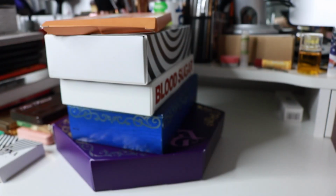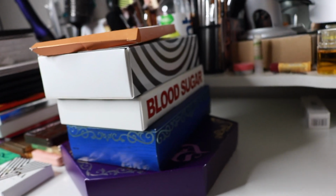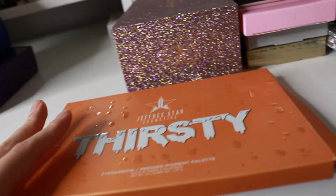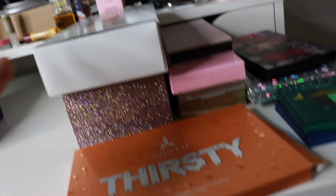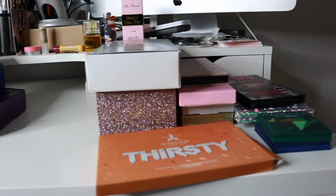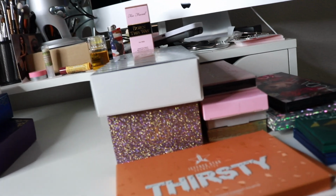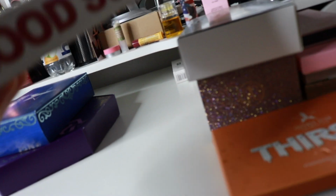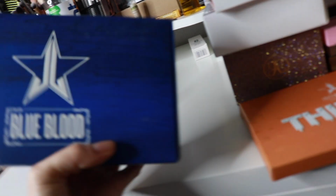Jeffree Star, I'm already going to tell you right now, I'm not getting rid of any of them because even if I don't use them all the time, they're just amazing palettes. The Thirsty palette we don't even have. He doesn't sell it anymore, so I'm glad that I have that. I have the Conspiracy palette. I did have the mini Controversy, but I sold it to one of my coworkers because she wanted it, and I was like, I'm not going to use it. I don't even like it. This is the Blood Sugar. This is the Blue Blood.